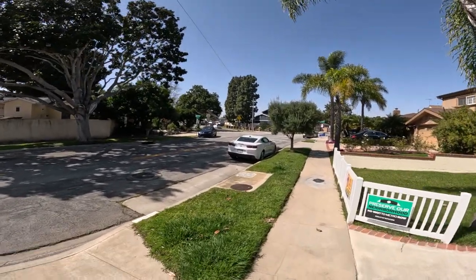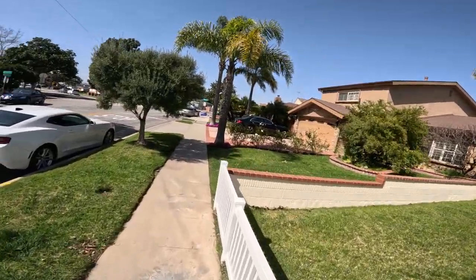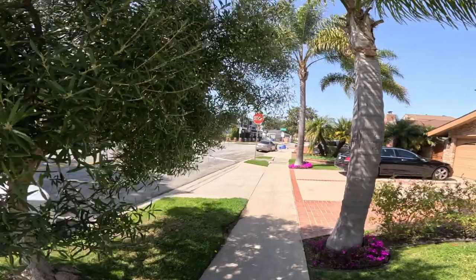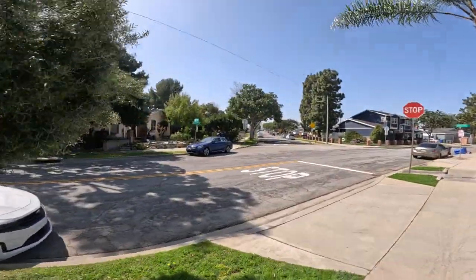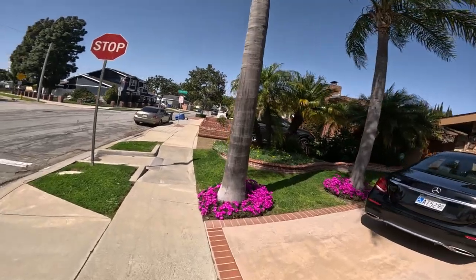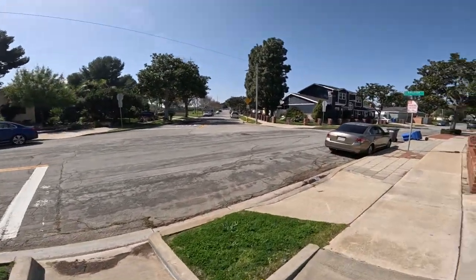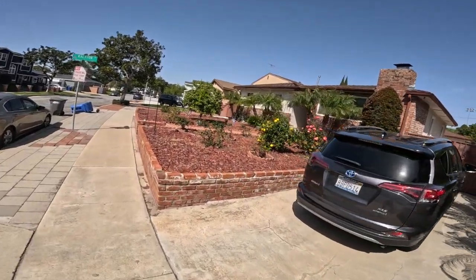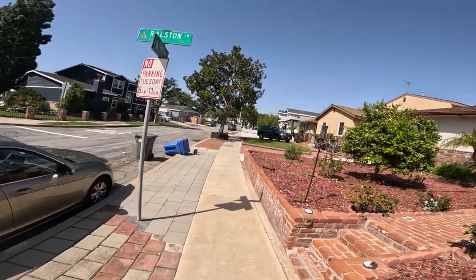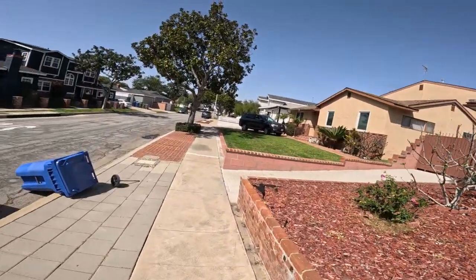The Camaro we saw on the way out. Just one Camaro, two Mustangs, two Teslas. Three dogs, I think three. No cats. I don't know where those cats were. I thought they already passed them by now.